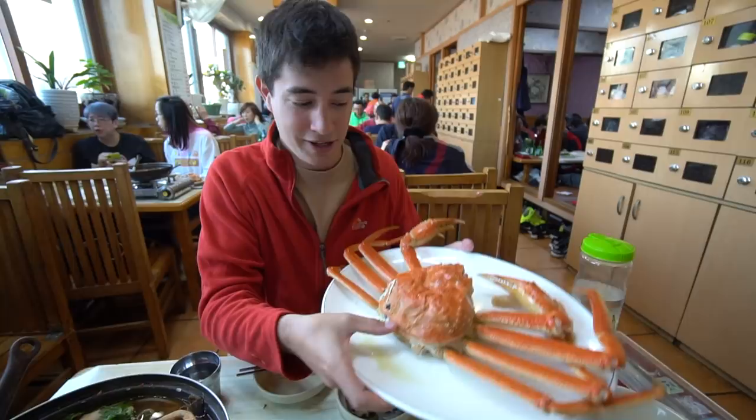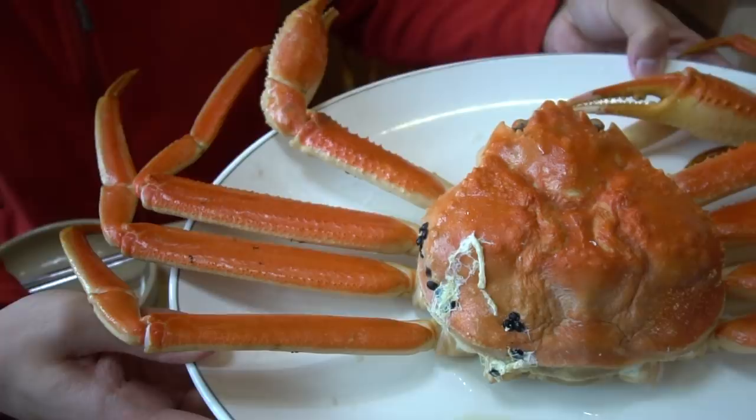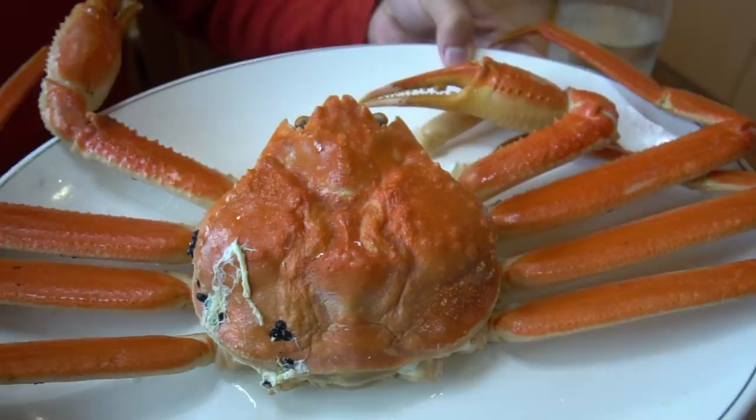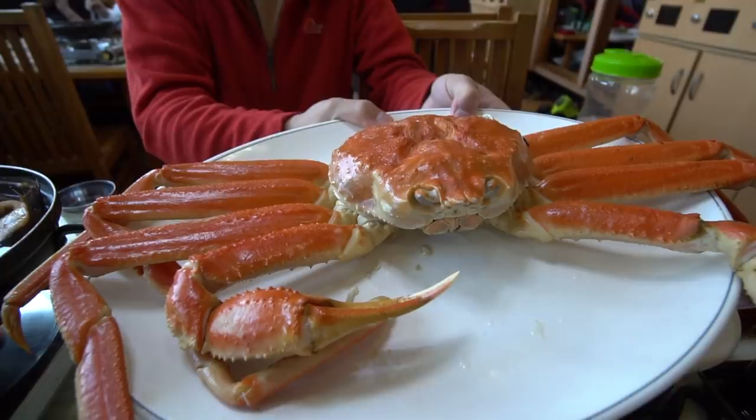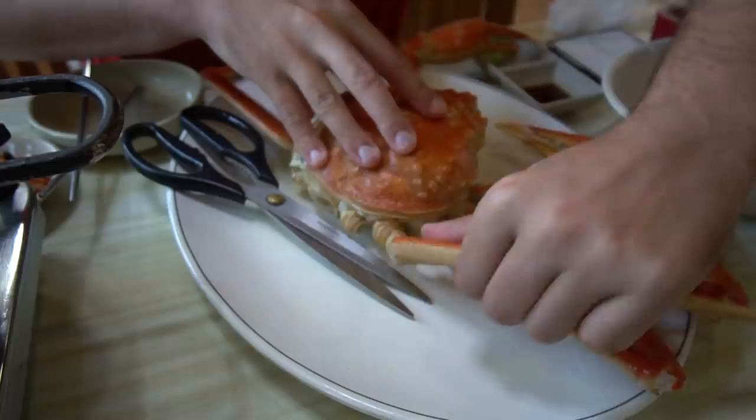That's good. All right guys, our crab has arrived, our Korean snow crab. It looks even bigger when it's on this plate like this. It looks absolutely incredible. Bright orange red, and those legs look like they have a ton of meat on them. So let's crack into this. I'm ready to feast. Okay guys, I'm just gonna start cracking these legs off, and they come off pretty easy, just like that. So let me start disassembling this crab.